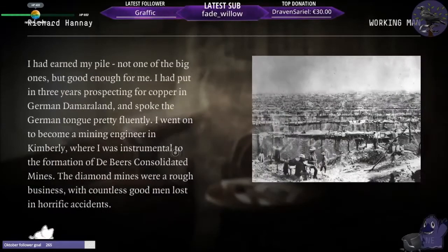I'd earned my pile, not one of the big ones, but good enough for me. I'd put in 3 years prospecting for copper in German Damaraland, and spoke the German tongue pretty fluently. I went on to becoming a mining engineer in Kimberley, where I was instrumental to the formation of De Beers Consolidated Mines. The diamond mines were a rough business, with countless good men lost in horrific accidents.